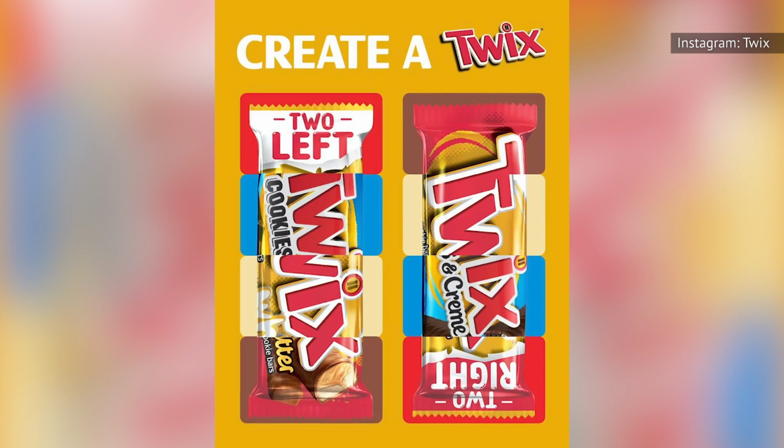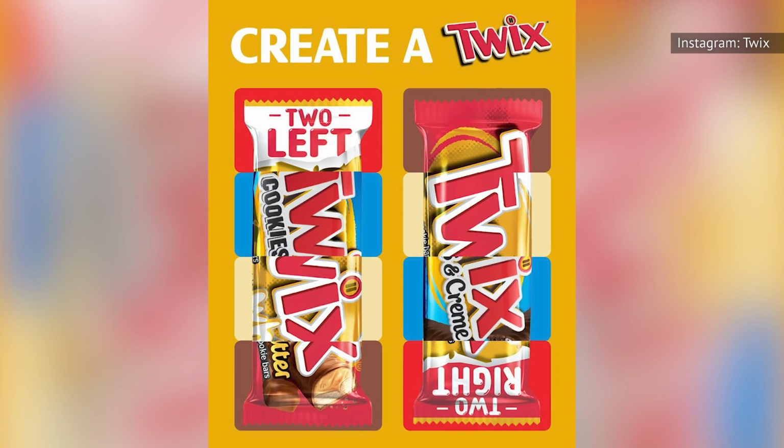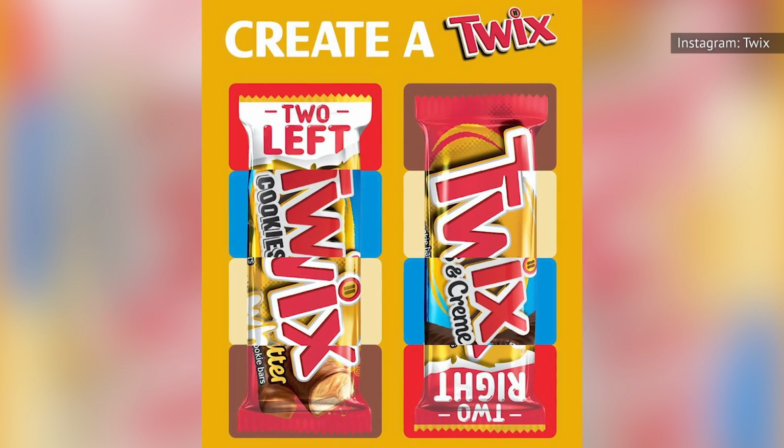Nope, rice and caramel. Nougat? No. Positive? Please.